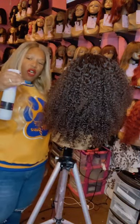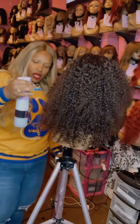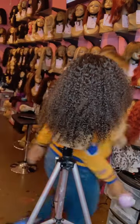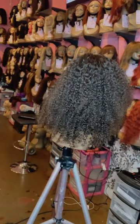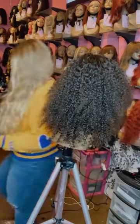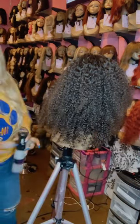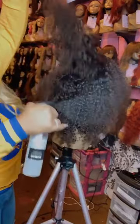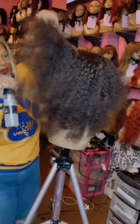So I'm just cutting about 2 inches off of this wig here. Of course, my water bottle doesn't work. But we have another one around. So I'm just going to dampen her slightly as I wet her. I like when I'm cutting curly hair for it to be slightly dampened. Just a little, not fully saturated, not wet, but just a little bit damp.